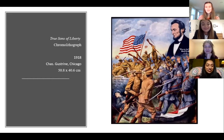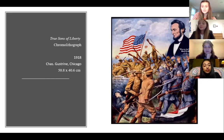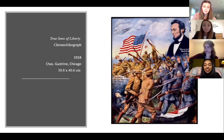Here on this first slide, you can see a World War I poster with President Abraham Lincoln on it. In the poster, African American soldiers are fighting German soldiers, and the poster is titled True Sons of Freedom. The poster shows African American soldiers as victorious in the fight against the Germans, and the title suggests that if Black citizens were to fight in the war, they would become true sons or rightful citizens of America, the land of the free. Next slide.